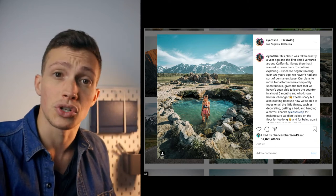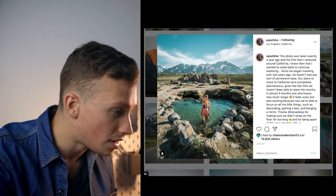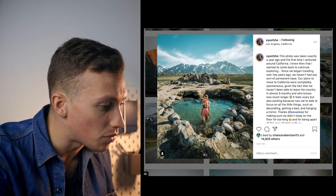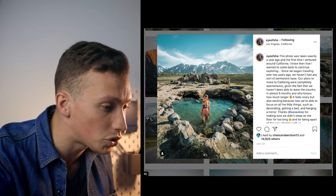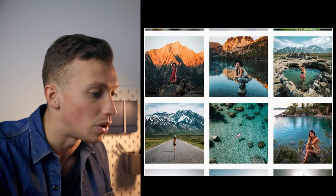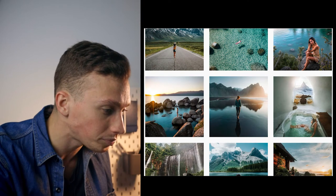Again, this is a style choice and it looks amazing in her photography. I think she does an amazing job. So what we see here is, again, really harsh colors. The whites are blown out on her body here, so she's not too scared about picking spots in her image that do blow out with color.